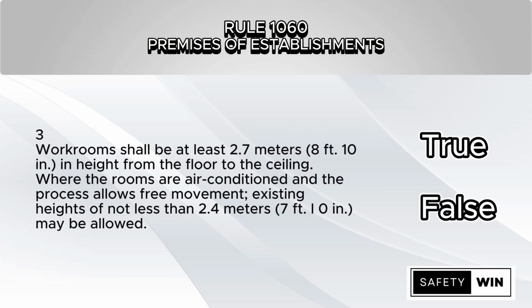Number 3. Workrooms shall be at least 2.7 meters, 8 feet 10 inches, in height from the floor to the ceiling where the rooms are air-conditioned and the process allows free movement. Existing heights of not less than 2.4 meters, 7 feet 10 inches, may be allowed.